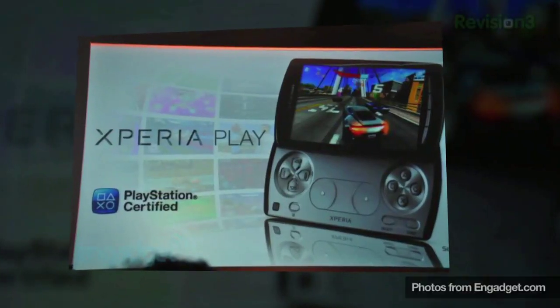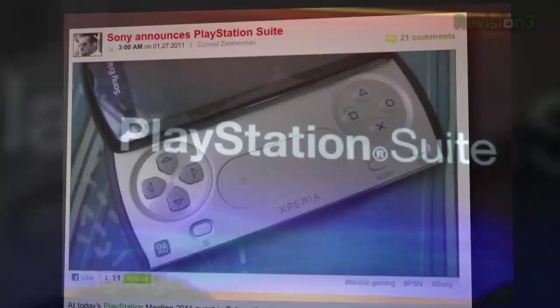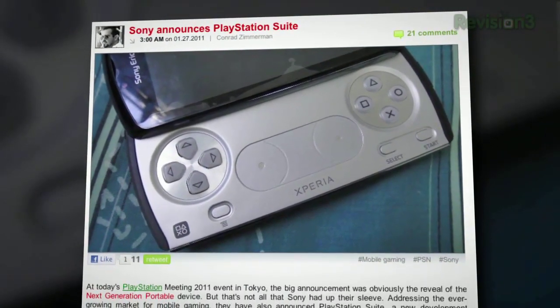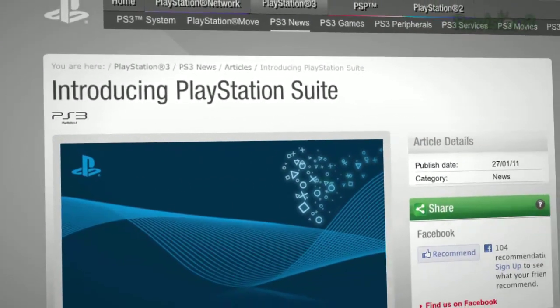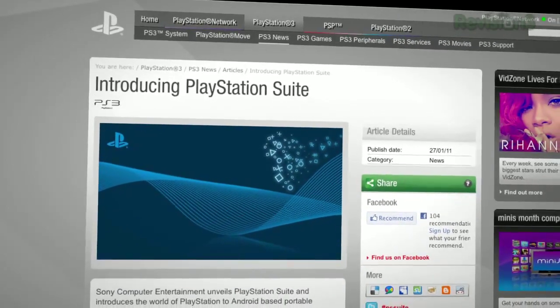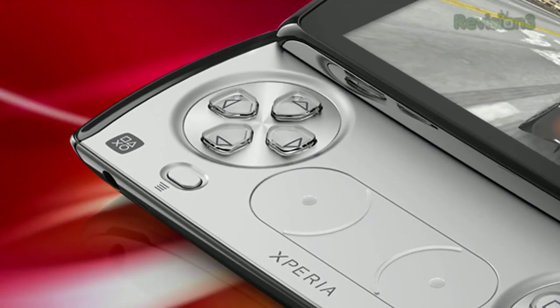And what that means is, a couple weeks ago when Sony unveiled the PSP2, or the NGP, they announced this PlayStation Suite software, which is basically a gaming framework for a bunch of devices where you can download games, and there's probably going to be matchmaking and stuff like that, right? Yeah, it's basically just like a PSN for your phone. Right, exactly. So this is going to be the first phone that has it. For mobile devices, it's good, and it'll be the first one to have a D-pad. So I think that'll really be the main draw of it.